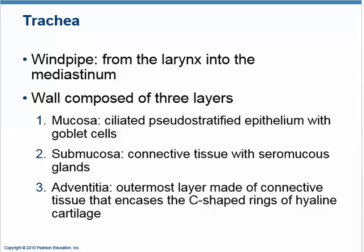So the trachea is the windpipe, and it's specialized just to do that. Now, it's made up of three layers. The inside layer is mucosa. It's an epithelial layer. It's ciliated, it's pseudostratified. There's goblet cells. It produces a fair amount of mucus for catching dust.